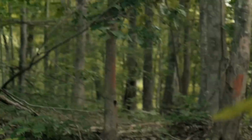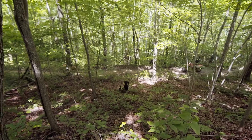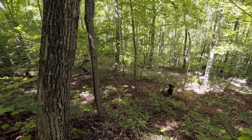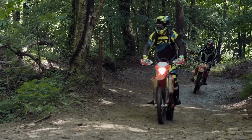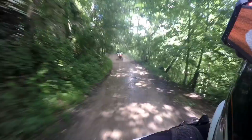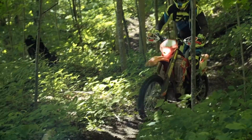There's some rock sections that are pretty impressive as well. But I think the biggest part about Bear Wallow that makes it so great is that you can literally access a city. So let's say you're riding with your family. You want to go to a place where they're not going to feel isolated. They're going to feel like they're in an area where there are amenities, where it's more familiar to them. This is a great place to start. Neat things to do there, some neat things to see. There's also some neat history surrounding the area, as there seems to be with all Hatfield McCoy trail systems.